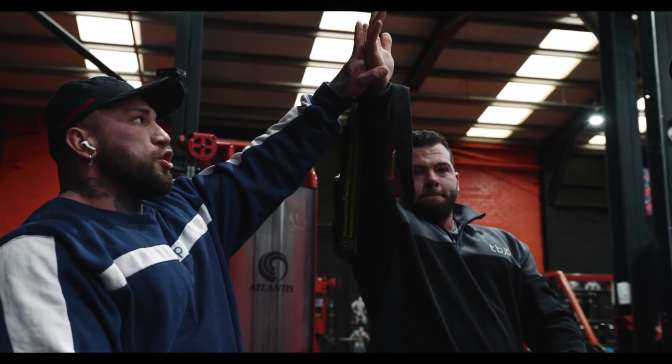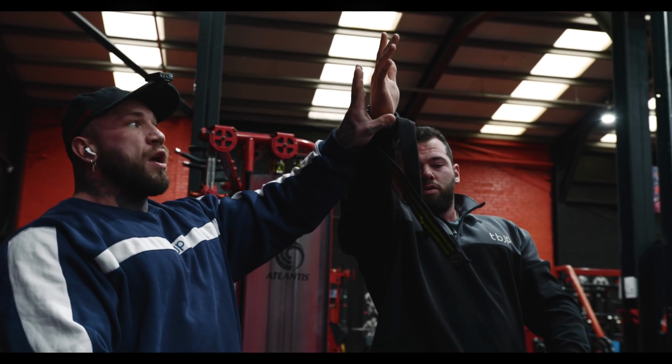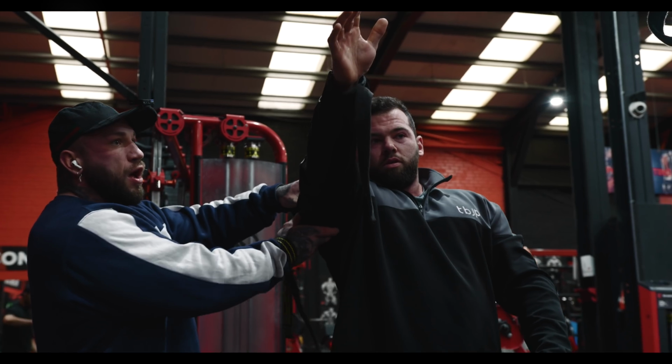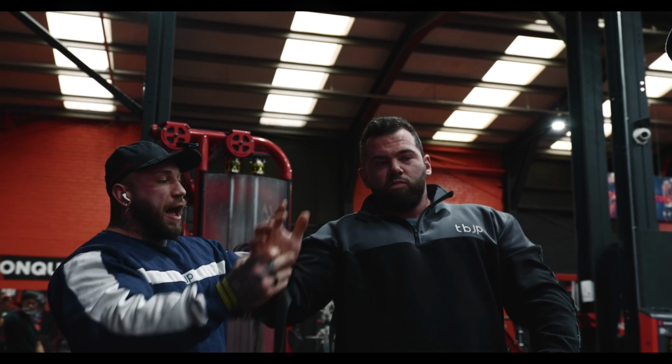Now, this is neutral wrist. What happens to his actual whole arm and his shoulder once he adjusts his wrists? Right, look. His arm and his elbow has lifted and so has his shoulder. So now, this would be more favourable to actually work upper back.